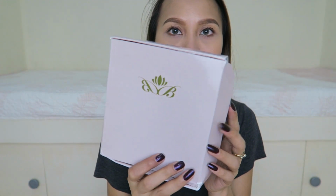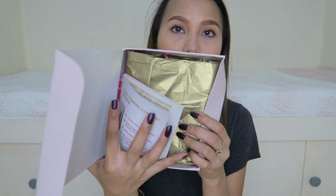So, they sent me 2 boxes. And sobrang ganda ng packaging nila. Meron pa nga tong kasamang ribbon kanina na gold here. Tinanggal ko na because obviously I already opened it. But yeah, it looks like that. And then when you open it, sobrang ganda. You guys know me and my gold. Tapos meron pa siyang pink na mga worms dyan.